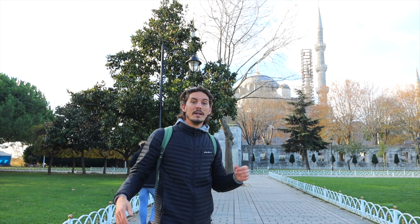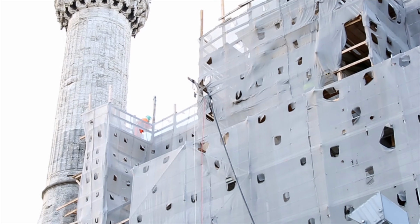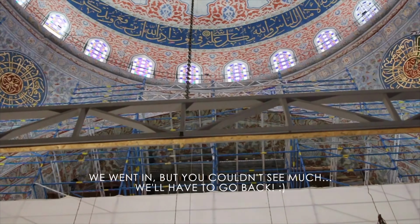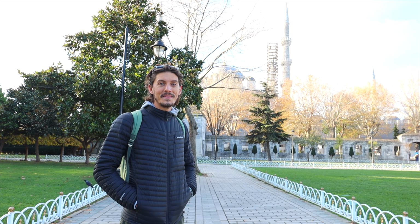So it's huge, but it's a beautiful building. We unfortunately can't see why they call it the Blue Mosque on the inside, because there's a bunch of scaffolding covering the blue tiles that adorn the inside of the domes. So it's something that we'll have to come back to when we, I guess, return to Istanbul, but it's still beautiful and a very interesting place to visit.